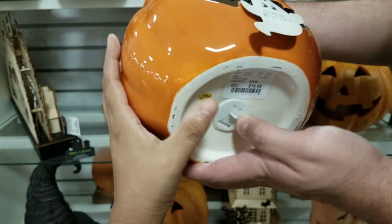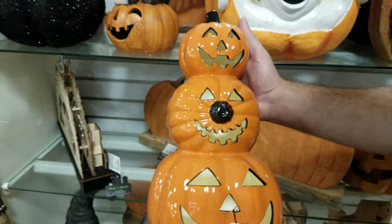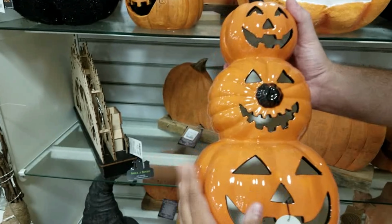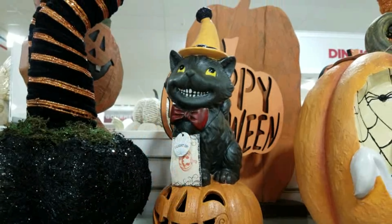He is going to be $17, and it does light up. There you go. So cool. And look right here. They have the cat. Well, one of the cats. He's a happy cat, okay?